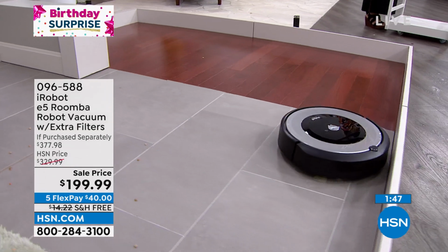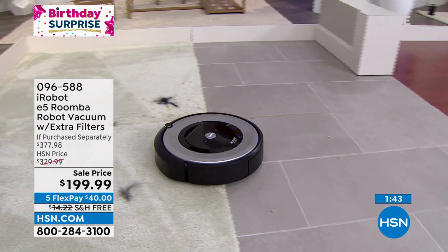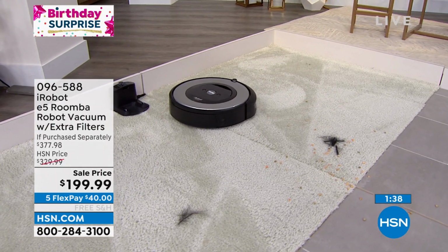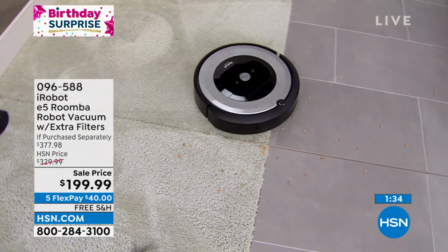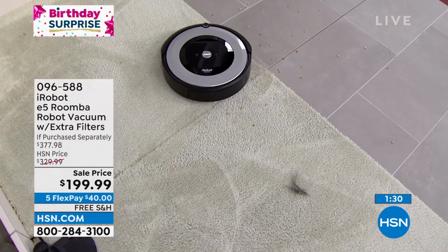I remember those days. Yeah, and it's that really comforting thing, that moment that I walk into my living room or into my kitchen and there are no more crumbs on the floor from lunch, no more coffee grounds that might have gotten spilled.